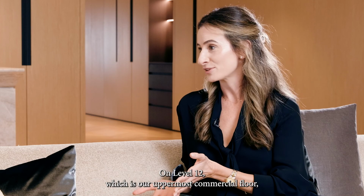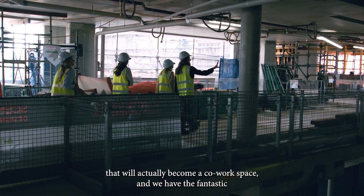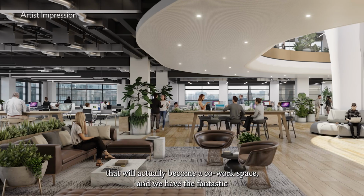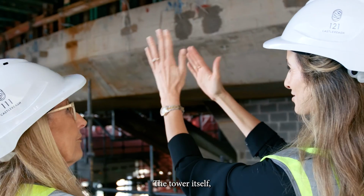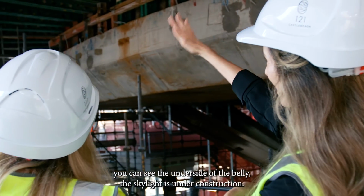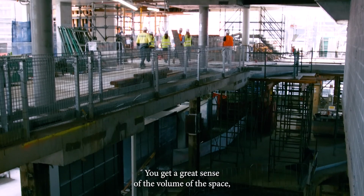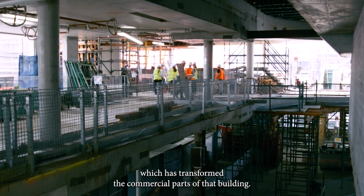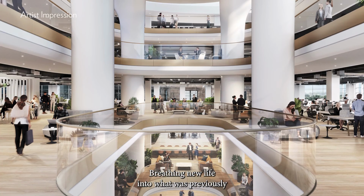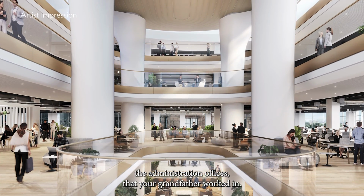On level 12, which is our uppermost commercial floor, that will actually become a co-work space, and we have the fantastic operator, the Commons, that are moving in there. The tower itself, you can see the underside of the belly, the skylights under construction. You get a great sense of the volume of the space, which has transformed the commercial parts of that building, breathing new life into what was previously the administration offices that your grandfather worked in.